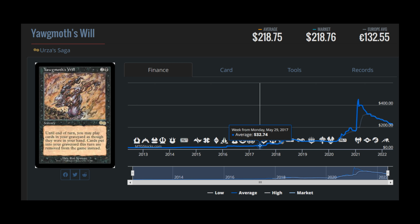I think we are in the process of maybe consolidating around new lows, just like with cryptocurrency in the market. You get a lot of people who are jumping ship, a lot of people who are trying to get the most money while they can because they're afraid that they're not going to get it later on. So at the beginning of 2021, this went from around a $300 card to now settling in the low 200s.